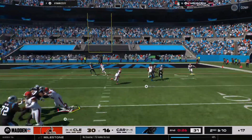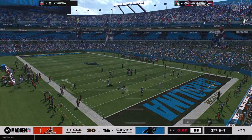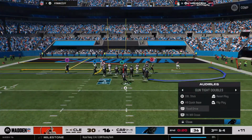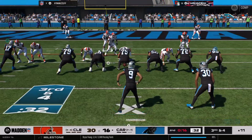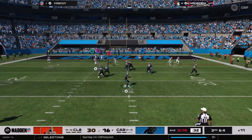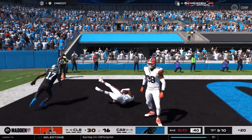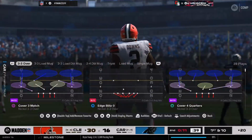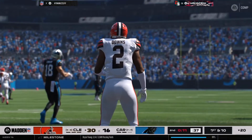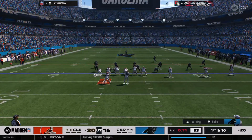Second and 10 now. Young's going to try again. Short pass brought in. And he's got a decent gain before being brought down. Panthers moving quickly, trying to get set at the line. Here's Young again. Intercepted in the end zone. The rookie from Ohio State takes it away. Well, Kate, that's far from the first time we've seen him throw into the wrong team, but this one was probably the most costly.